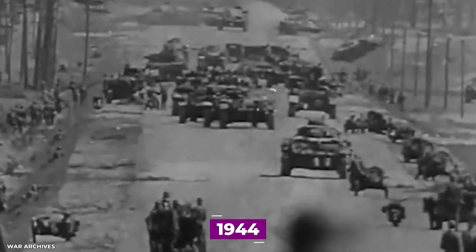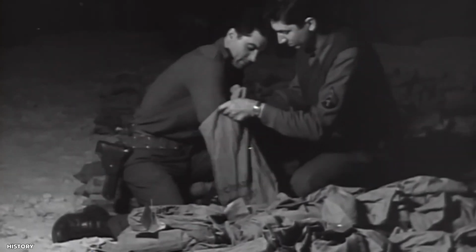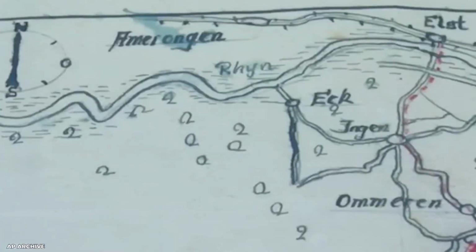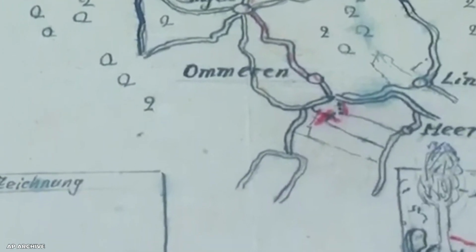During the Battle of Arnhem in the Netherlands in 1944, German soldiers are said to have buried a haul of items that they had seized. The treasure map purports to illustrate where these valuables are buried. It asserts that the objects, which may include jewelry, watches, and diamonds, were buried close to the community of Omeren, which is located in the middle of the Gelderland region of the Netherlands.